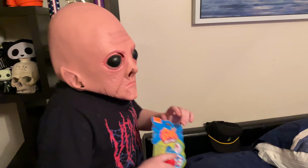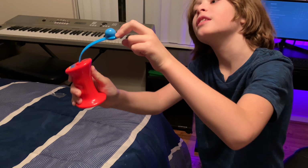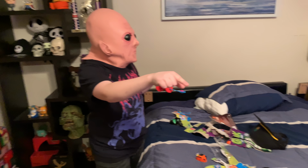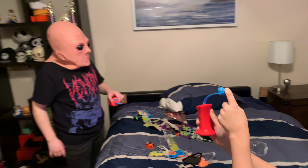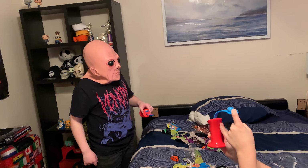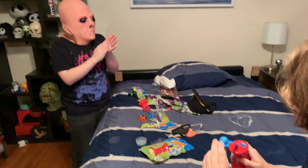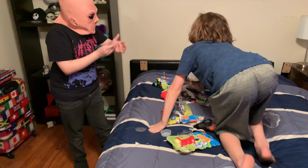Alright, so Ivan, I'm going to show you, everybody watch, how Ivan is holding his Gak-a-pult. So he has his Gak in a perfect ball. And he's going to try to hit Alien Steve with it. Now, whoever gets three hits first wins. Ready? Try to hit Alien Steve. 3, 2, 1, go. You failed. You got to do it better than that, Ivan. All right. Try to hit Alien. Did you hit him? No, I missed him.